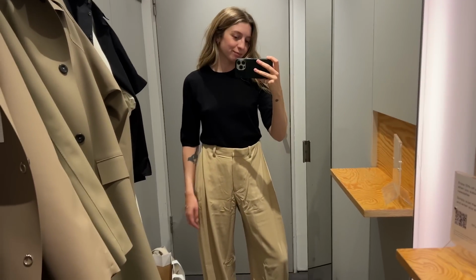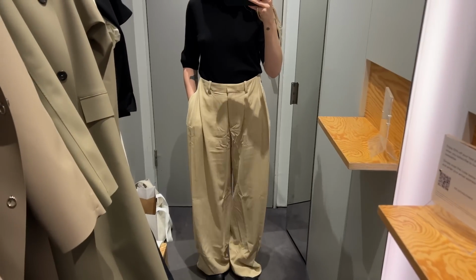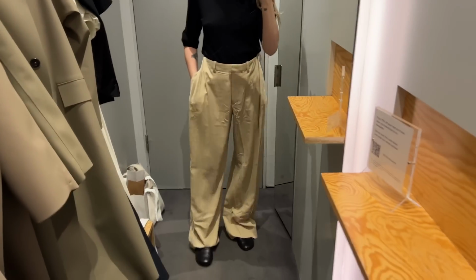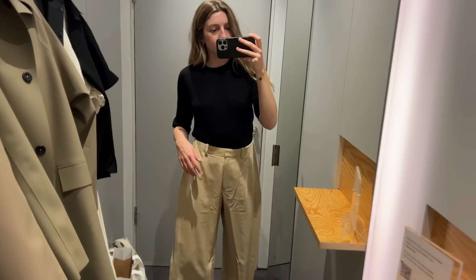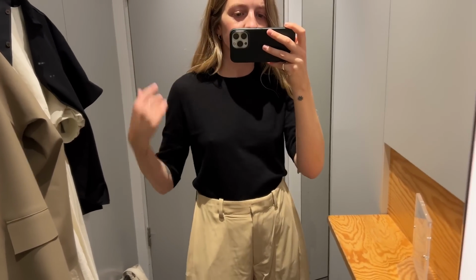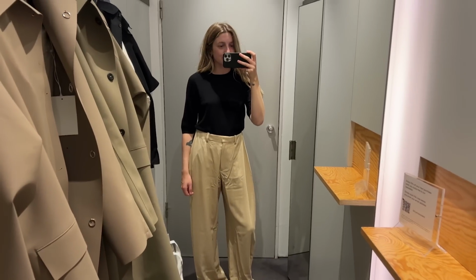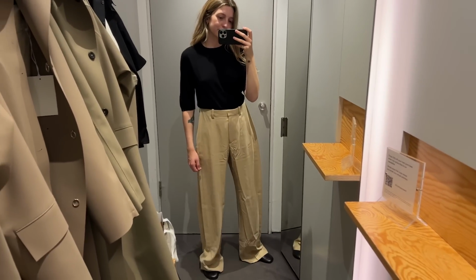They're 100% silk, and rather than having a traditional front pleat, they've got a side pleat. So they've got this really beautiful shape and fluidity as you walk and move around in them. The colour is a really beautiful subtle buttermilk colour as well, so it's not quite yellow and it's not quite beige.